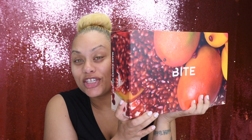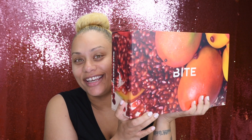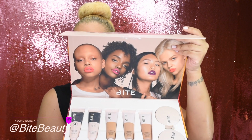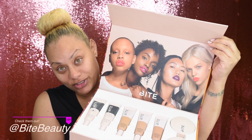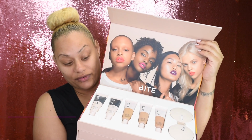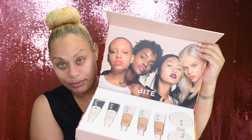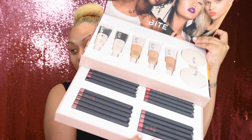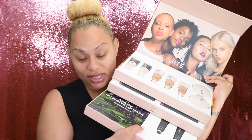Okay, all you cool cats and kittens. Okay, so look at this. I got this huge package in the mail and I'm so excited to try out Bite Cosmetics. I just had to show you guys, this packaging was awesome. I love this packaging, and they sent me some really cool stuff. So on top is foundation, primer, and powders. All of these lipsticks, amazing. Can you see them? And then an intensive lip mask. Sorry, that's slipping out. Anyway, I'm gonna put this down and start walking you through it.